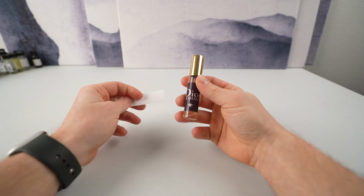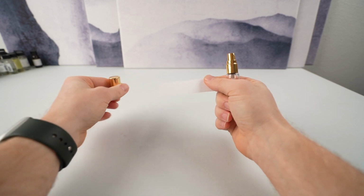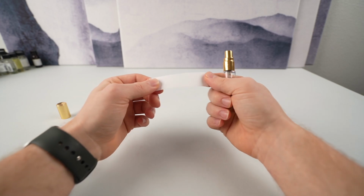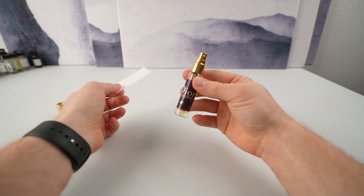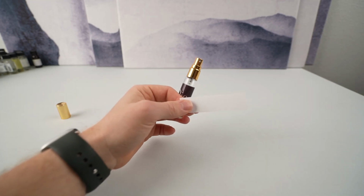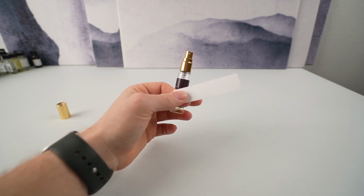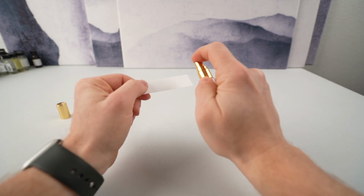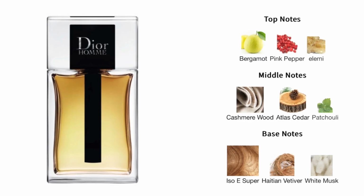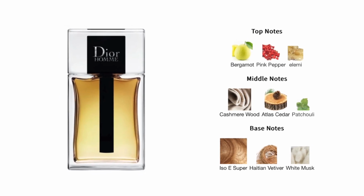This one here is Dior Homme 2020, I believe. It's different. I do have Dior Homme Intense, the older version, you know, iris heavy. And I'm sure you've heard this one. They took out the iris, they redid it completely. It doesn't have any of that lipsticky iris feel to it whatsoever. But I will pull up the notes here just so I don't even know what the notes are. I've just been wearing it. So let me pull up the notes so I can go over them with you. Okay. So this one here, it says it has notes of bergamot, pink pepper, and elemi, cashmere wood, atlas cedar, patchouli, Iso E Super, Haitian vetiver, and white musk.